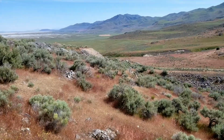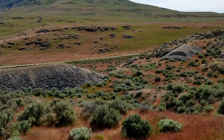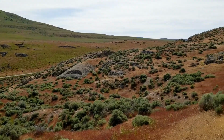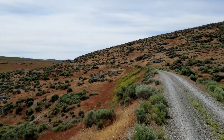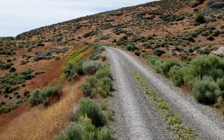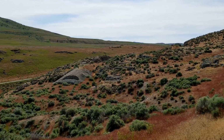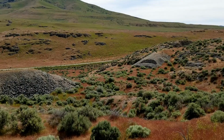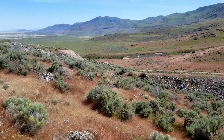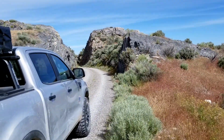So we saw the last cut. This is where it's coming across. But as you can see, they apparently never got it finished. And instead, they ended up running it up here where we're at now. I bet those guys were pretty pissed after digging all that out when they were told that we're not going to use this. Here is where it ended up.